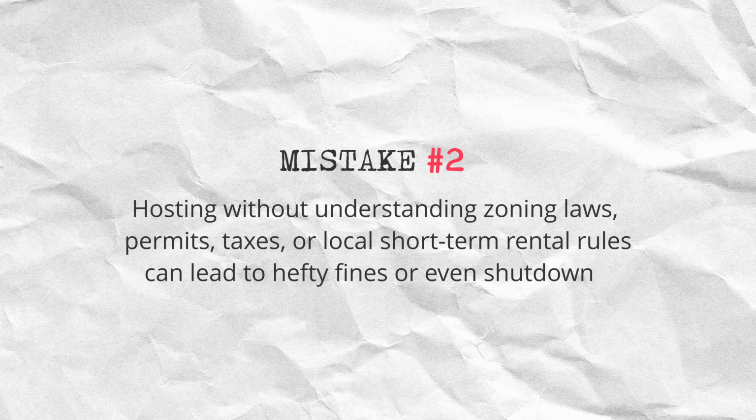So what's the solution? Well, before you do anything, before you buy a property, before you start renting it, carefully research and understand the local regulations where you are. If you need to, get the necessary permits, get the planning permission if you need to. Whatever you do, just do things by the book, because you do not want to spend all that money getting set up just to get shut down.